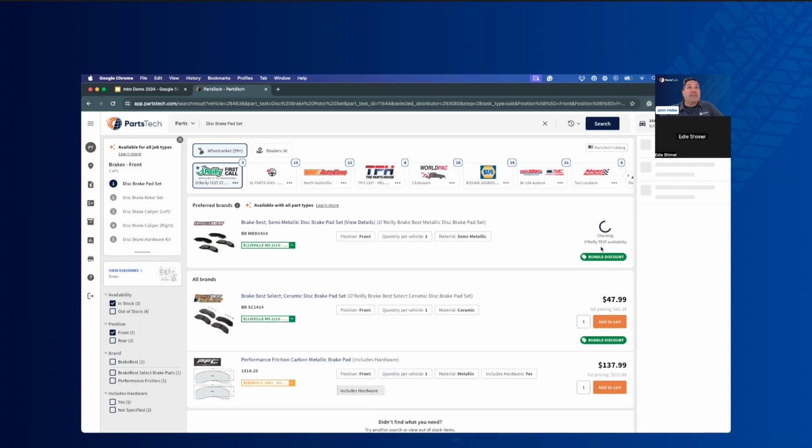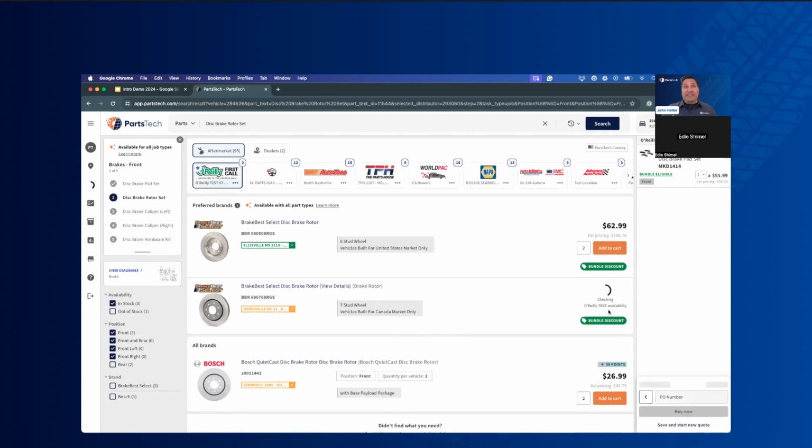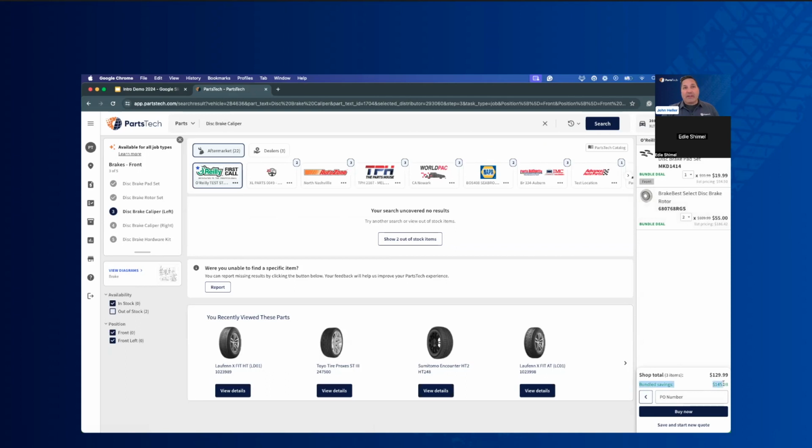So I'm going to add this one to the cart. And you're going to see that our jobs now stepped us through to the next section here, which is looking for the rotor. I might scroll down here. I'm going to select another one that obviously completes that discount in this job. And now you're going to see as that's added to the cart, that bundled discount now has been reflected in my cart. And you can see that down here in the lower portion of your cart where that bundled savings has now been reflected. So a very valuable way to make sure that you're capturing all of the discounts that that supplier is offering. We do those in bundled discounts for brakes and rotors.